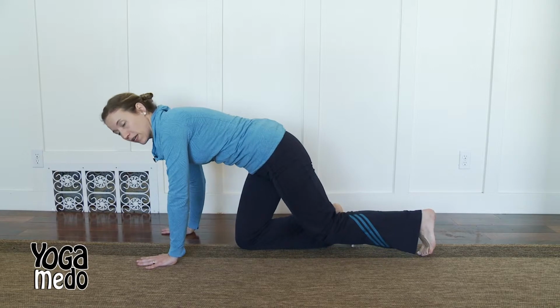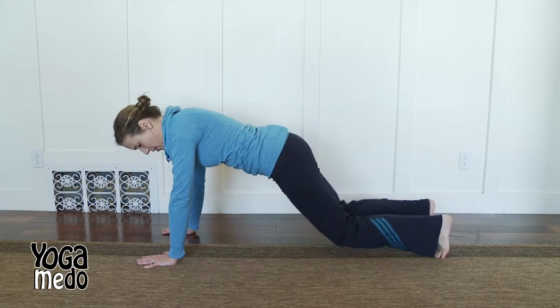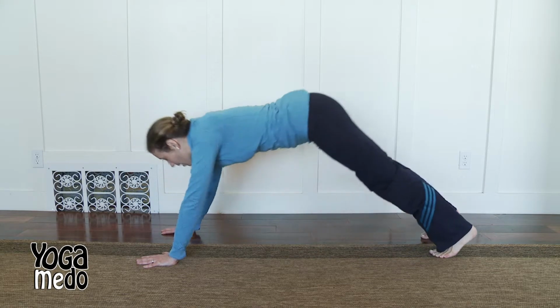Hands come out directly underneath your shoulders. Come into plank pose. Now, if this is intense and it kind of hurts a little bit, you can drop your knees. Otherwise, challenge yourself to use those stomach muscles to hold you up. Now, back to down dog.